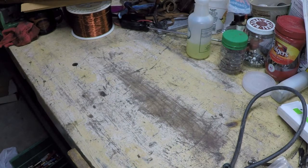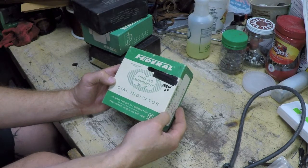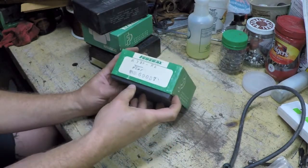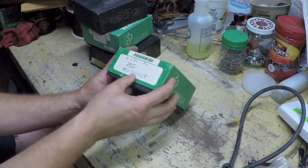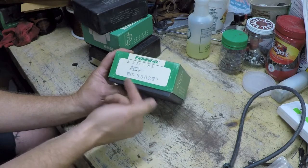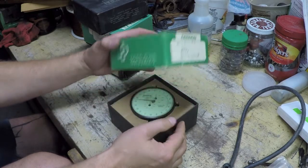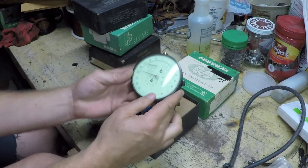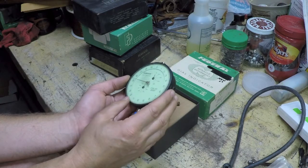These are the final 4 items from the estate, and these are Federal indicators of a type I have never seen before. First off, large dial. This one is marked, somebody marked with a pen, E3BS-R2. Regular back, and they crossed out regular and put flat. Indicator 69037. I don't know what the heck's in here exactly, but I do know it's a big old Federal indicator. Okay. Now, there's the E3BS-R2, so that is what this is.